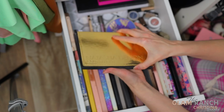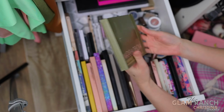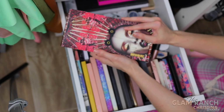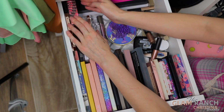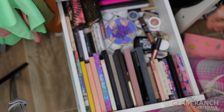We've got Natasha Denona Gold palette. Oh my gosh, obsessed. It's going nowhere. The Safari palette. This is pretty new to my collection, and I am going to keep it, obviously. And then we've got my beautiful Pat McGrath. I don't even dump the packaging because I just think the packaging is so pretty and it's just sitting in there. This one from Colored Rain. I keep it like this too because I think it looks so pretty in the packaging as well.